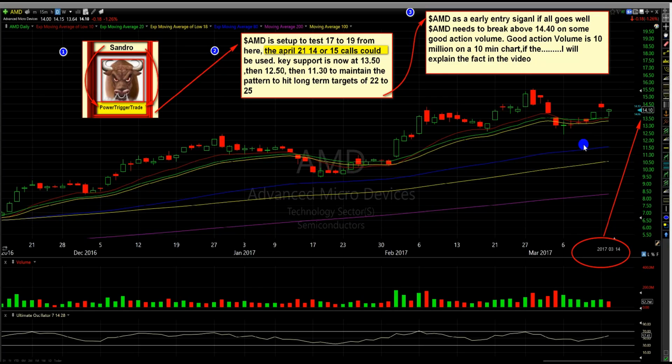I can assure you one thing: there is strong resistance in that 14.80 to $15 area, and you don't want to be stuck in that. I'm demonstrating this in all my AMD updates and plans, because AMD is set up again. However, if we cannot break up this 14.40 on strong volume, then, like I said, it needs to base above this level and then show power towards 14.80 to 15, even to 15.20.